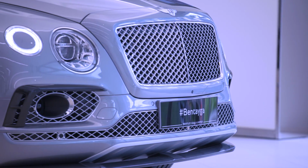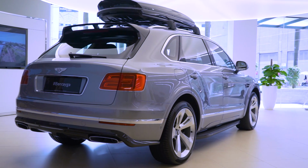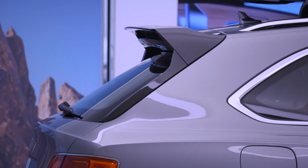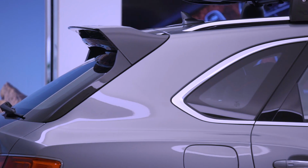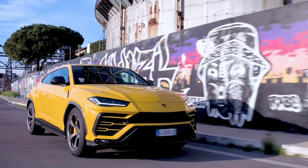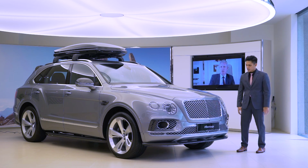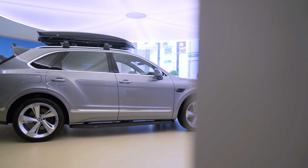Instead, the Bentayga is the most luxurious SUV of its kind, and it's also the fastest SUV in the world, with an official top speed of 301 kilometers per hour. However, the Lamborghini Urus that was just recently launched is slightly quicker at 305 kilometers per hour. It's a big car, as you can see, spanning over 5.1 meters long.